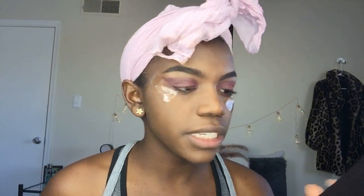Right now I'm just gonna get a blending brush. This is from Real Techniques.